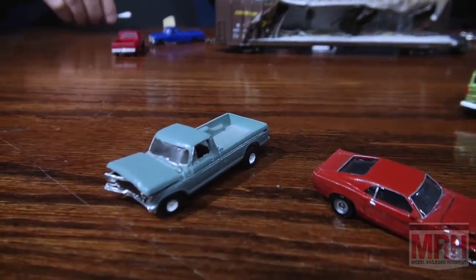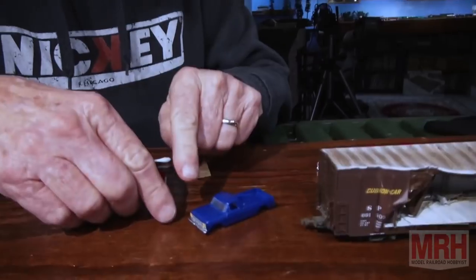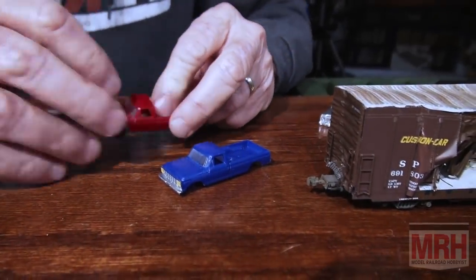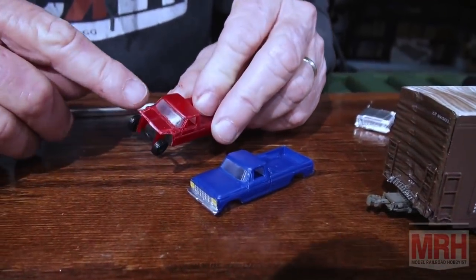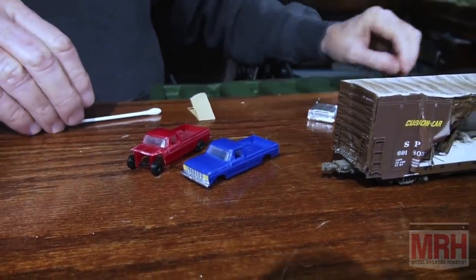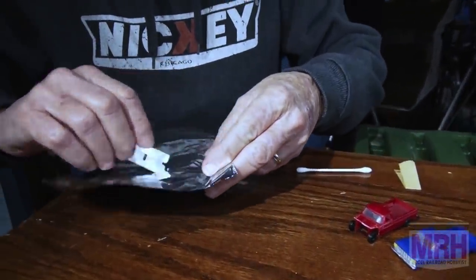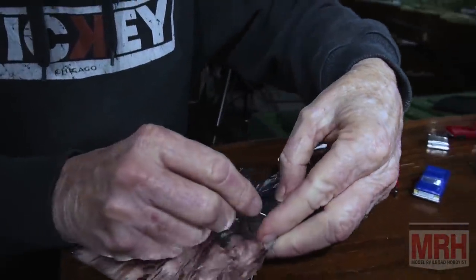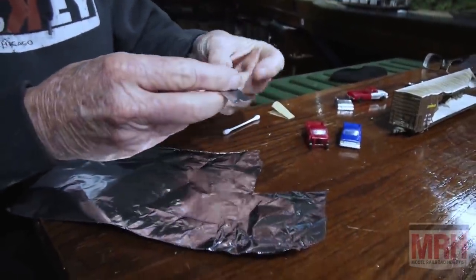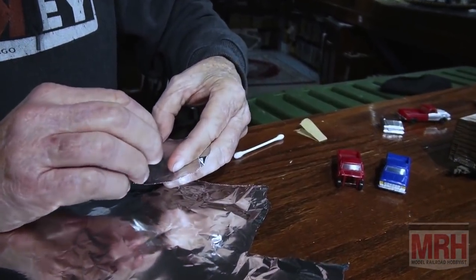Particularly, everybody's seen these Life-Like trucks. I have quite a few of them. So the first step when you want to do this aluminum foil stuff is to cut away part of the model that you want to damage. So I did that there. Next, you take a little piece of foil here, and let's cut out an area for the windshield.